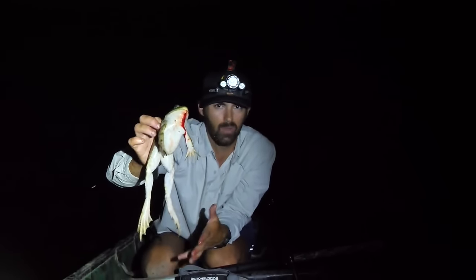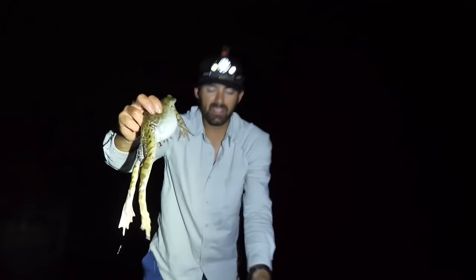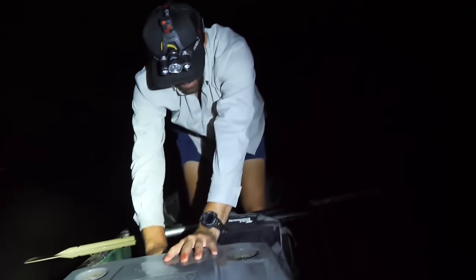He did not get spooked. He was holding his ground. And we eventually got him in the boat. It was chaos. I think this is our 10th bullfrog or so. It's a great catch. We're going to throw him in the cooler. Like I said, I think that's probably all we need for tonight. So I think we are going to pack up our stuff, head on back to the house, and we will catch you guys when we get back there.